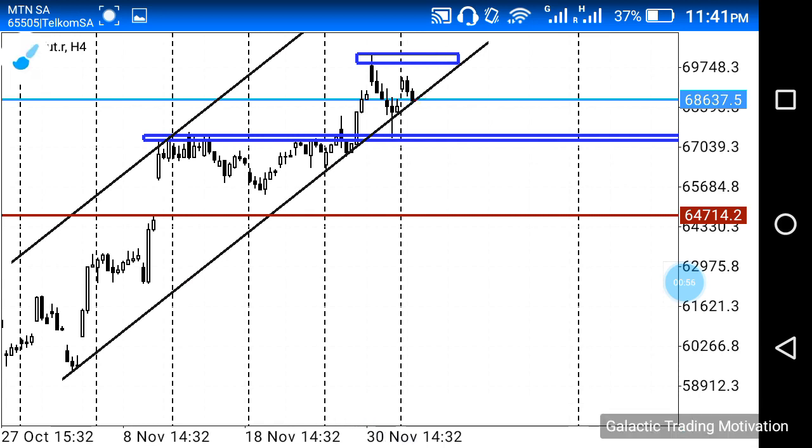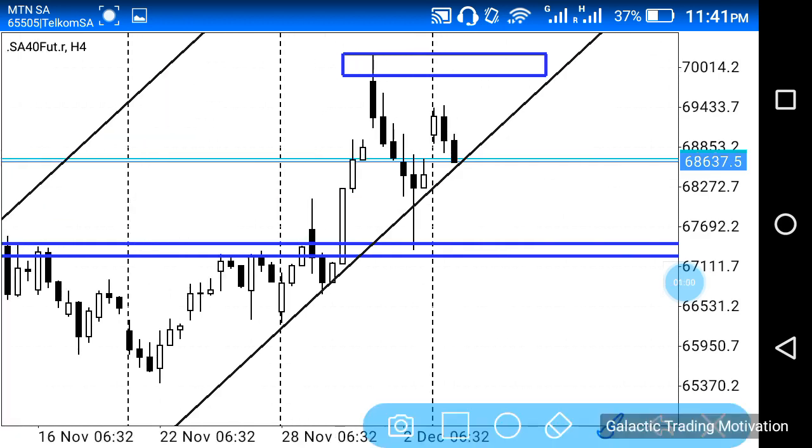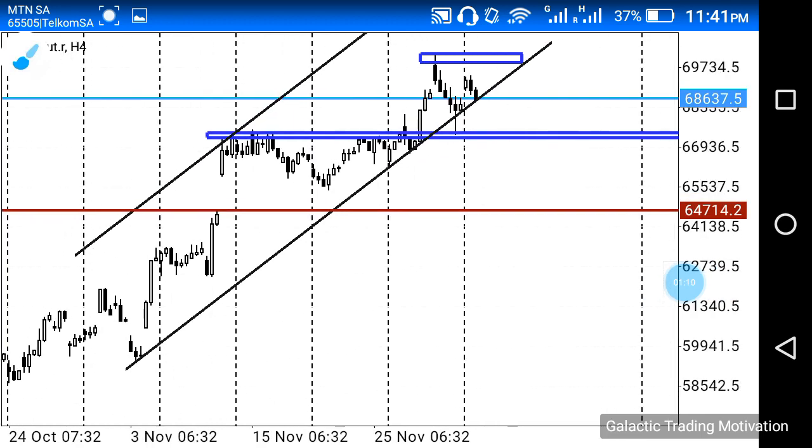That's a possibility, but if I can just zoom in, just also bear in mind that we have, as I said, this M structure over here, right, and the neckline is at this point over here. So as much as the anticipation in as far as a lot of traders and investors is concerned is for the market to push further up from where it is, what may actually happen is that because we have this M structure, the market may actually push further down to this level. Why do I say so?